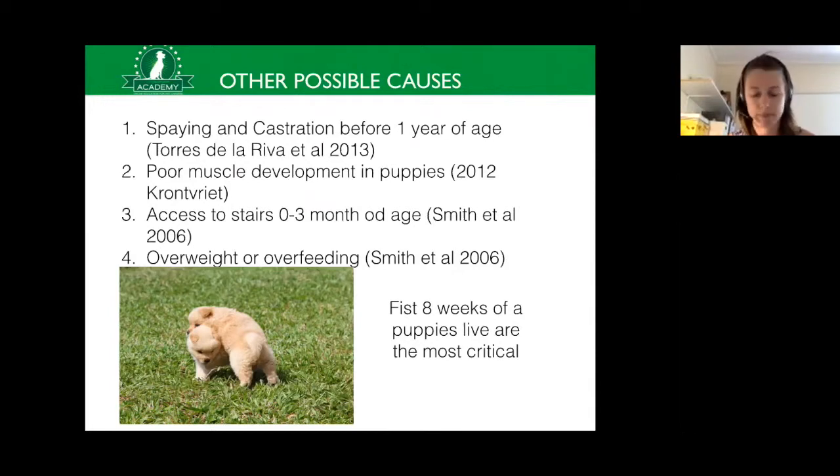So another study was looking at the access to stairs, and especially in our young puppies, so 0 to 3 months of age, we found that these puppies that had access to stairs, and I'm sure you've seen all the YouTube videos of these puppies falling down the stairs, you can just imagine the damage that they're doing. We chatted about that little teres ligament, the ligament that holds the head of the femur into the socket. Every time a puppy falls down the stairs and its leg goes out to the side, that little ligament will get damaged. And that is going to decrease our stability, and as the bones form, then the puppy may end up getting hip dysplasia. So we really, really want to minimize this.